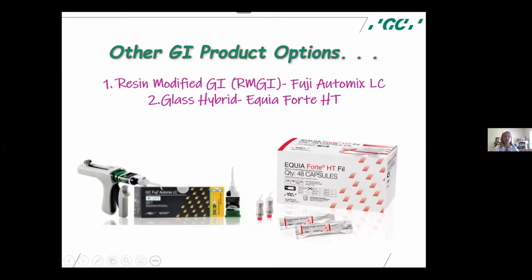And just a couple of things that I wanted to throw at you. Fuji Triage is the indicated material for sealants, but sometimes we have to remember glass ionomers can be very versatile, and sometimes we have to get creative in the materials we use.